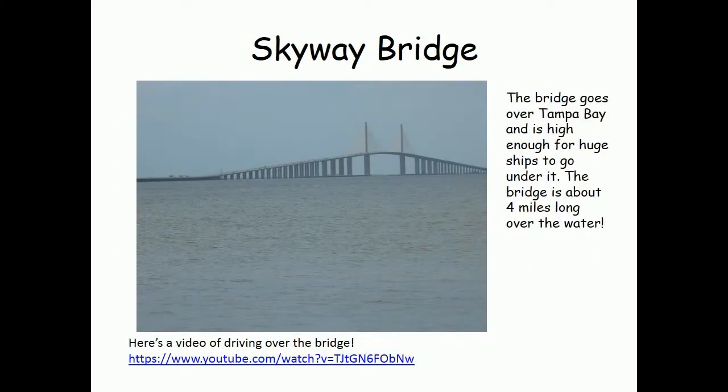Skyway Bridge. The bridge goes over Tampa Bay and is high enough for huge ships to go under it. The bridge is about 4 miles long over the water.